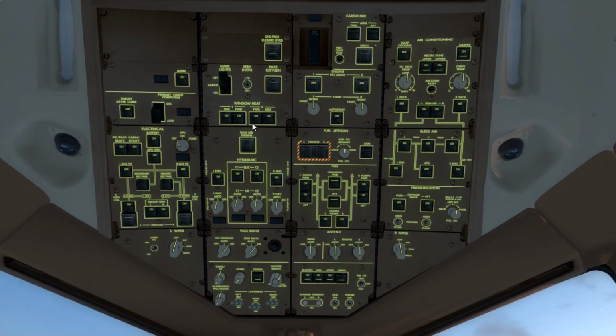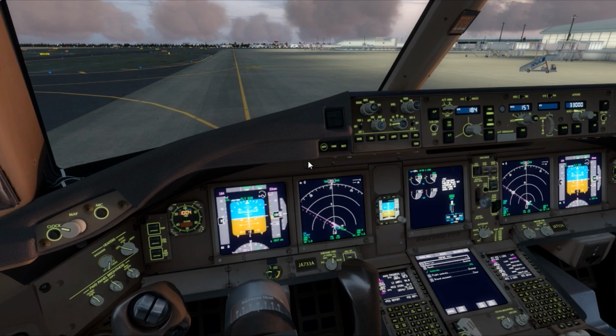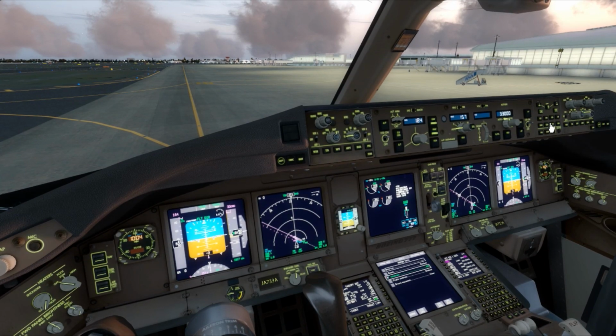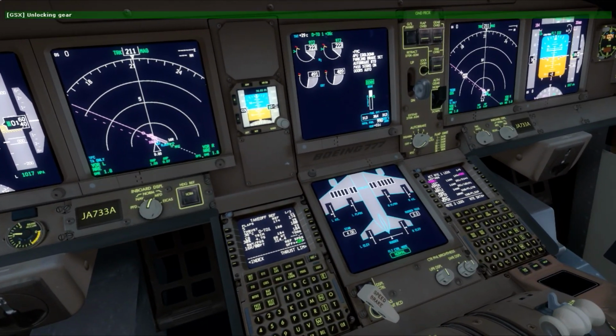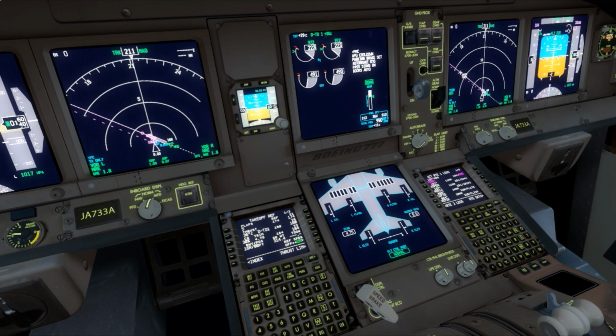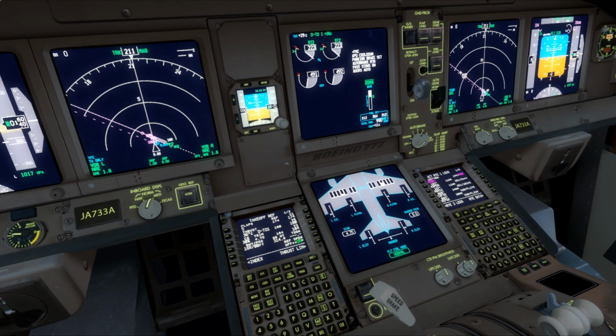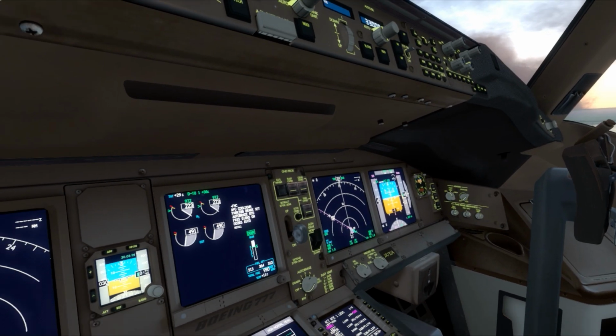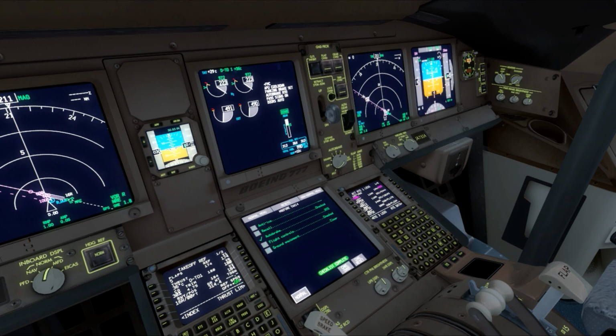We can shut off the APU and do some flight control checks. And let's just see our trim. It's 175. Okay, so let's just put this to the flight control page. Good, so trim to 175. Up. Left, right, and the rudder the way. And also I like to check the speed brakes as well. Good, so our flight controls are checked. So anti-ice is not required. Recall checked. Flight controls checked. Ground equipment clear. So the checklist is completed.